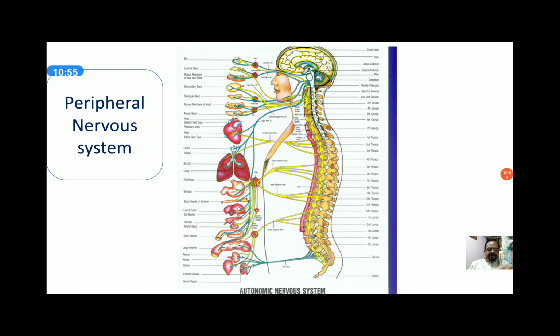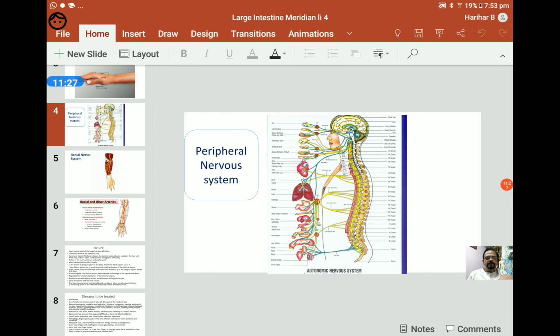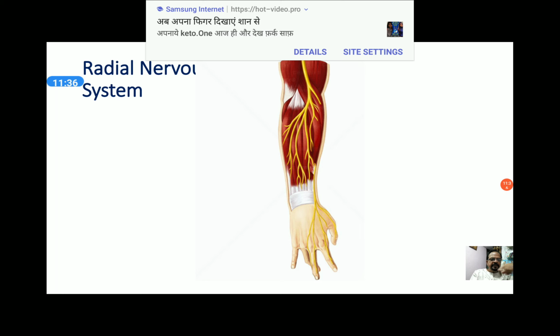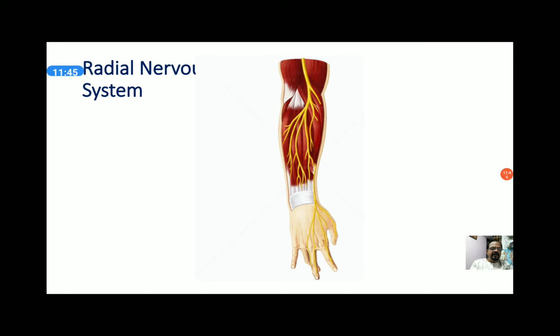Here, the cerebral system, how is it connected with the LI4? The cerebral system is one nerve system which has radial nerves. The radial nerves travel to our thumb finger and index finger. It travels like that. We are going to see a picture of that also. That is the radial nerve system. It travels towards our thumb finger, index finger and middle finger. It covers them totally. It covers means the operation of these fingers will be done by this radial nerve system, which is part and parcel of the cerebral system.